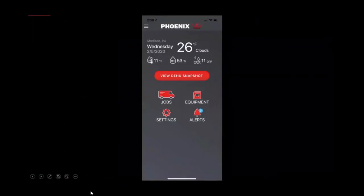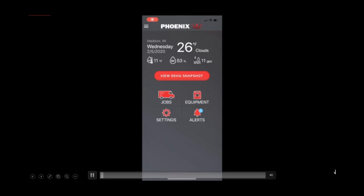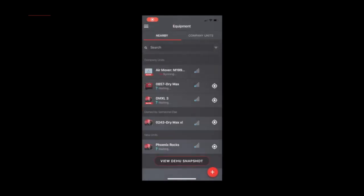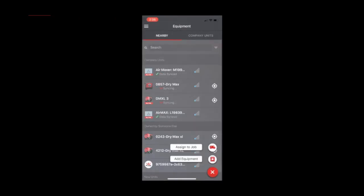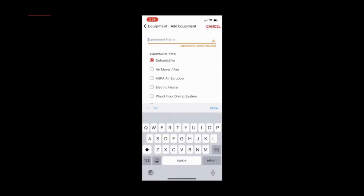Okay, and now what I want to show you is I'm going to make a piece of equipment in the app and associate it with a DryTAG and show you how that's done. So I go into the equipment tab and I'm going to create a piece of equipment. So I'm going to click the plus down here and it says add equipment. So I'm going to click on that. And being true to my word, we are going to call this the DE-VELO 24.